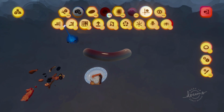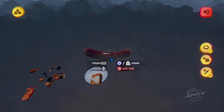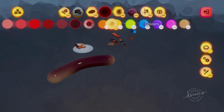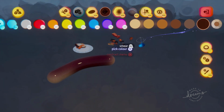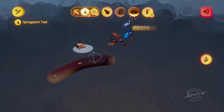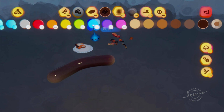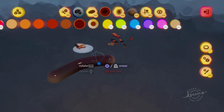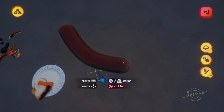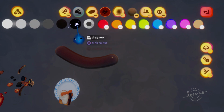I don't want it too far down. Let's stick surface snap on. Okay, and then you need to blend with a lot of colour. So you get the look you want. I don't think that's too bad. Alright, so I'm gonna get some black.